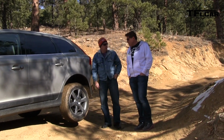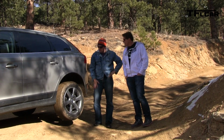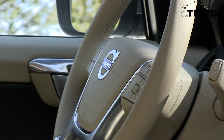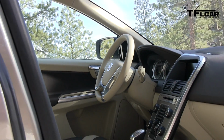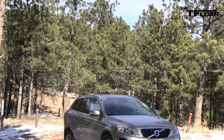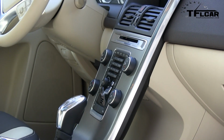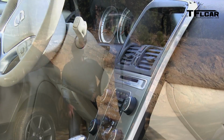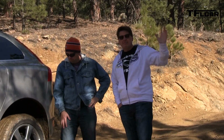So you know what, Andre? I'm really impressed by this Volvo. What do you say? I think he said something about Swedish communist build quality. But at the end of the day, off-roading, this car has eaten it all up. Wouldn't you agree, Andre? Yeah, no problem. Up, down, everywhere.